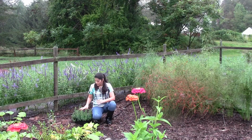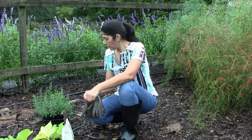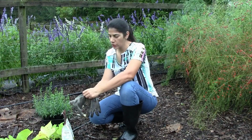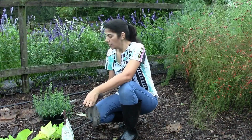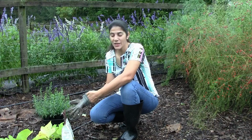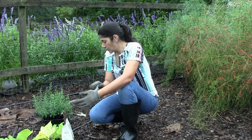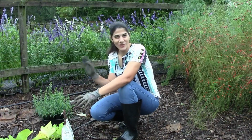So these are going to go in the medicinal section. I'm going to place them about 12 inches apart from each other, and I'm going to give them some Plant-tone. I know it's late in the season, but I really want these plants to get their roots going. If I had Bio-tone, that would have been better, but Plant-tone is the only thing I have, and that's what I'm going to be using. So I'm going to start placing them and planting, and then we'll talk about them after.